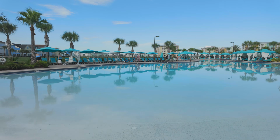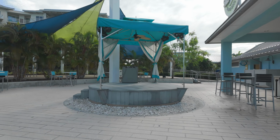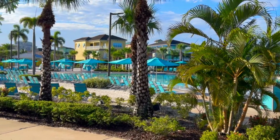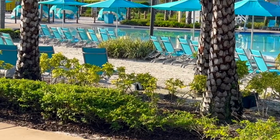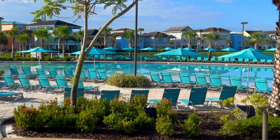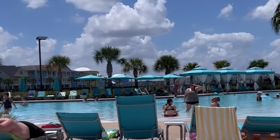Near the pool area, you'll find the Salty Rim Bar and Grill, which opens at 11 o'clock AM. Next to the bar and grill, you'll also find a stage for live performers, which you can usually catch during the afternoon hours, adding to an enjoyable and fun atmosphere. Overall, the vibe here is excellent, and I found the service to be great. It's definitely a great place to relax, eat, drink, and soak up some sun.